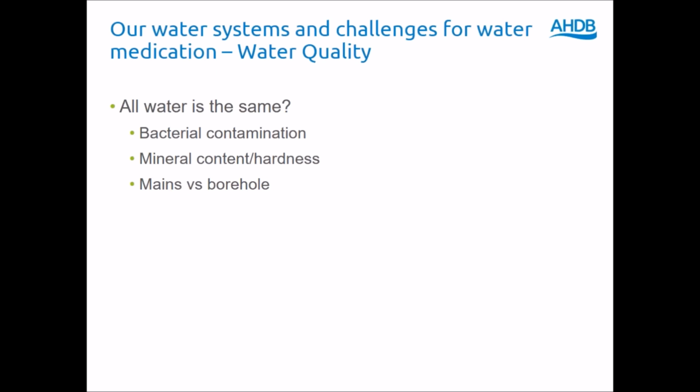Mains water enters the farm as potable, treated to a very high standard, very low levels of contamination, meeting strict criteria which the water companies have to adhere to. However, water coming out of a borehole very often does not benefit from any treatment. It is just basically raw water.